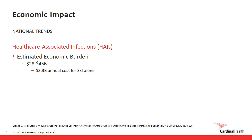In reviewing the economic impact on a national level, healthcare-associated infections have an estimated economic burden of $28 to $45 billion annually, $3.3 billion of which are attributed to SSI, or surgical site infection, alone.